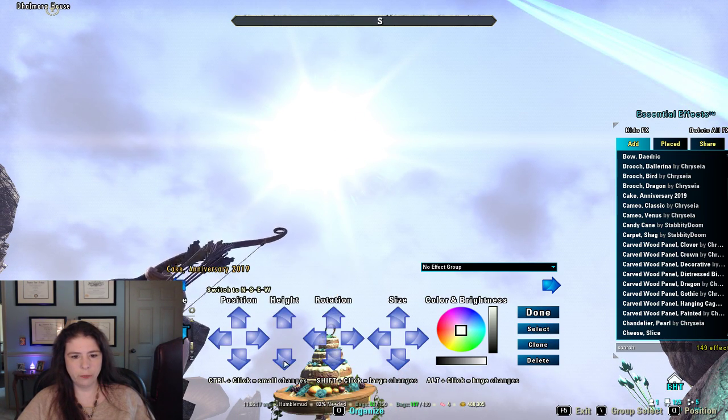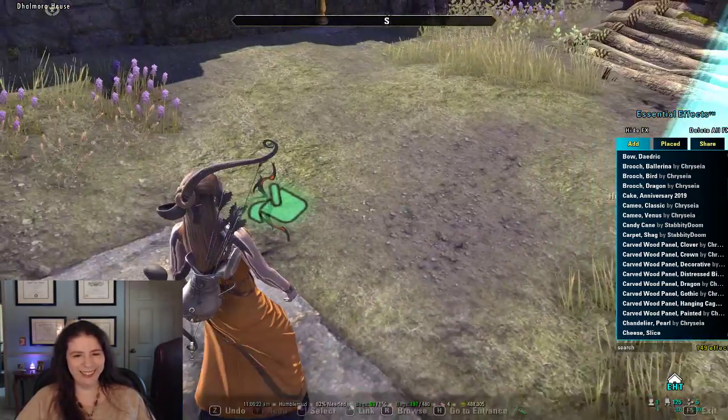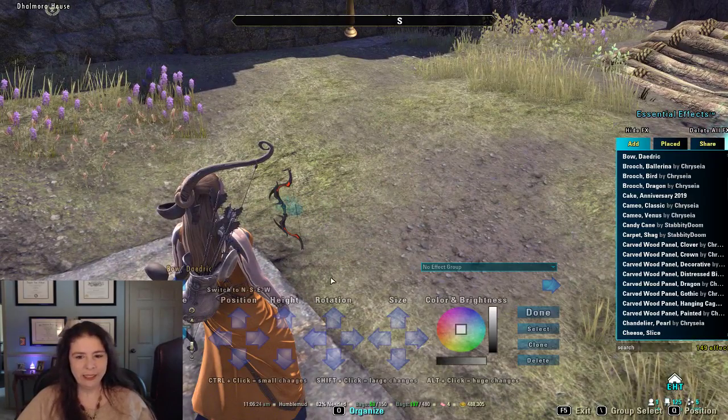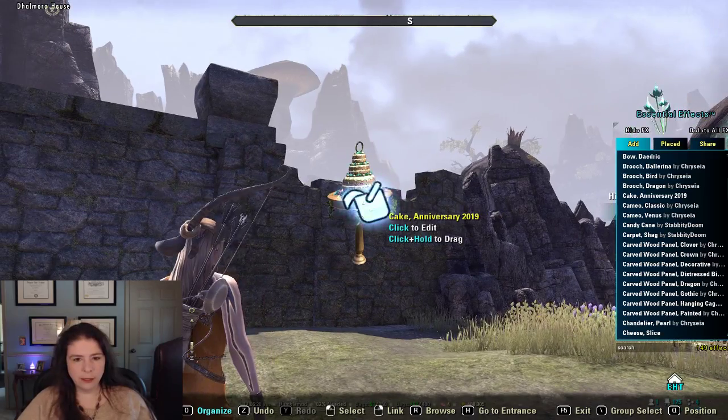Okay, so there you go. That's how you place them. Now, oh, I did put a bow in there. I don't even remember putting the bow in there. That's a Daedric bow. Delete. All right, that's how simple it is to delete too.